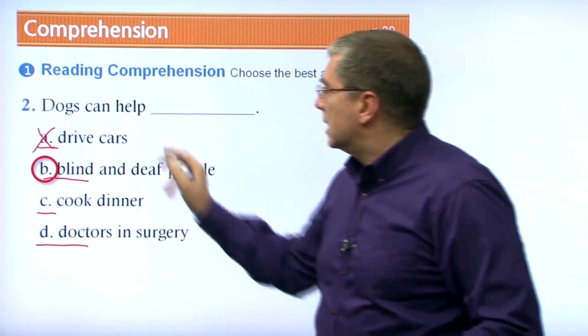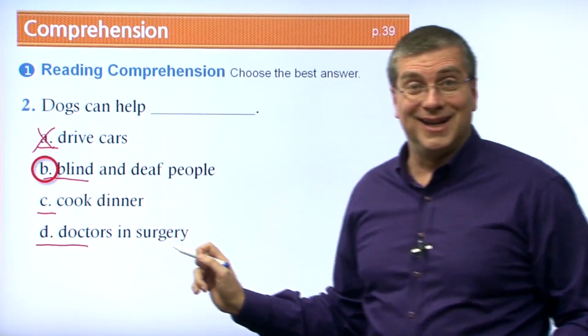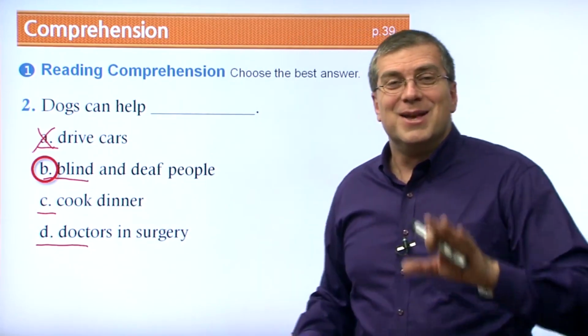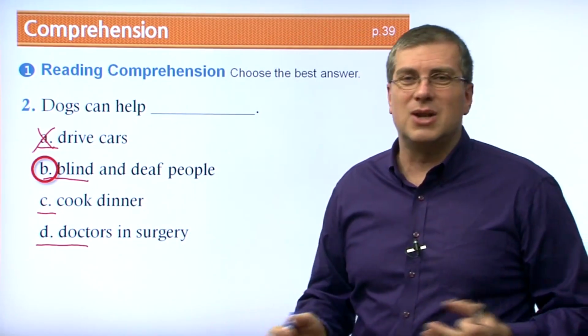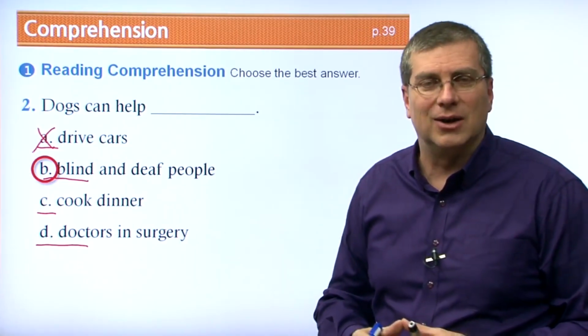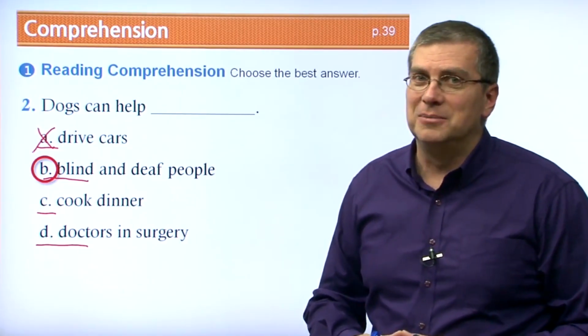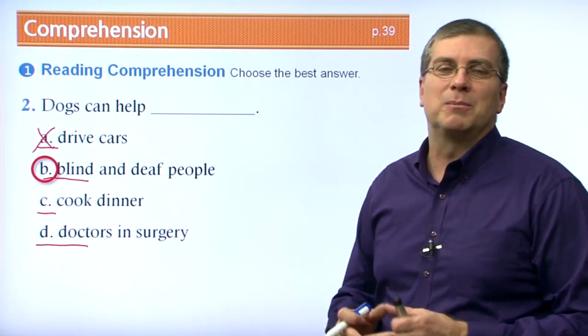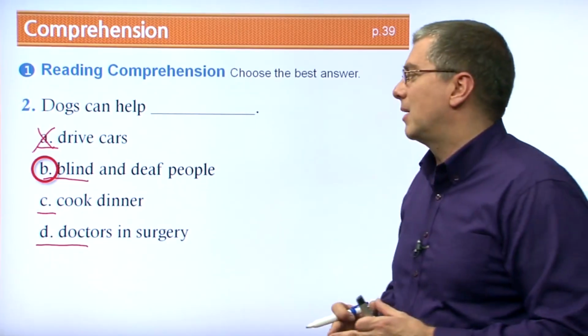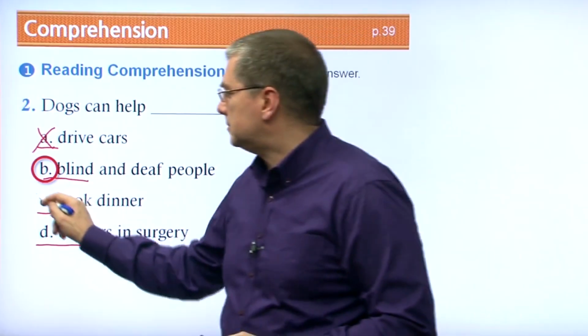Let's look at C. Dogs can help cook dinner. That's crazy, right? The passage didn't say that dogs can cook dinner, right? And of course we know that dogs can't cook dinner. Dogs can eat dinner. They eat it very well, but they can't cook dinner, right? And of course the passage didn't say anything about dogs cooking dinner.